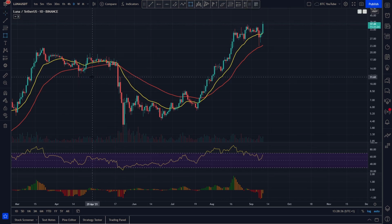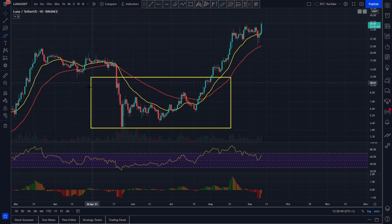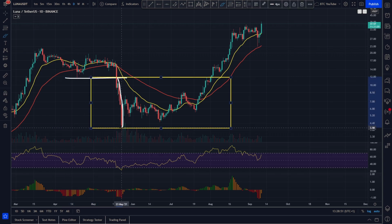You can see here that we formed our range, looking something like this. For Luna, basically you can see we come all the way down, well before the top of our range here, at around $12, with this previous level of support flipped into resistance. We roll all the way over massively to around $4 here, we come back up and we consolidate, we chop sideways for a while.